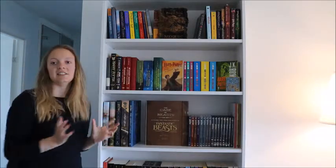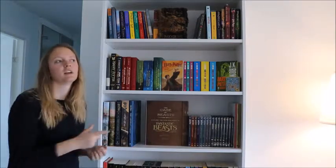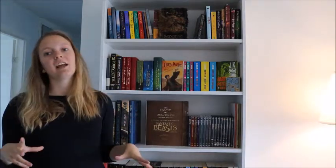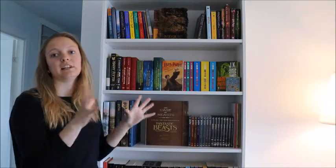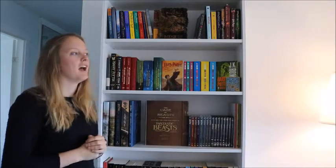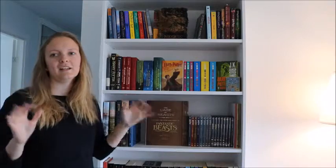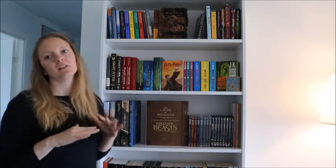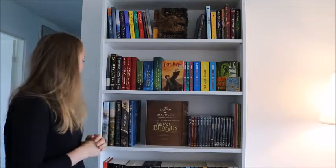I have the illustrated versions of Philosopher's Stone and Chamber of Secrets. The books are illustrated by Jim Kay, meaning you can read the story and there will be drawings related to the story. They are quite beautiful, and Jim Kay has this special way of drawing, and I think it fits really well with the story. So yeah, I like them.